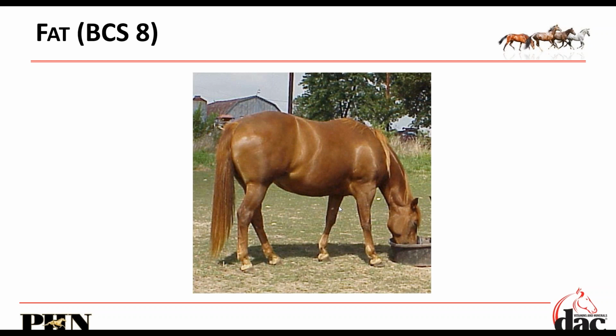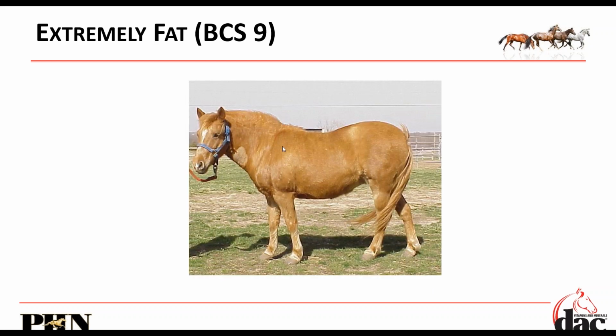Then an 8 and a 9, these horses are considered fat and obese. You can see this is a very clear description of crest fat. You don't even see where the shoulder turns into where the girth does up because it's just one big fat slab. I don't see a defined wither there. His tail head is coming out kind of a quarter of the way down his rump because the fat pad on his hindquarter is so big. If you looked underneath, he'd probably have a really fatty sheath.